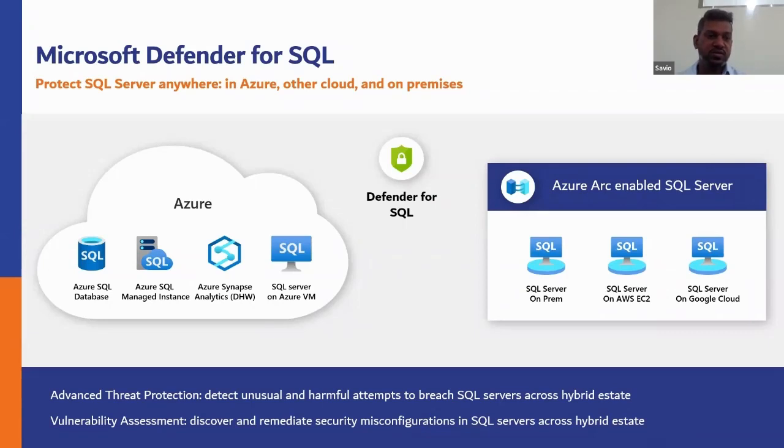What you see on the screen is an advanced layer of protection, an advanced threat protection, to help you detect any harmful attacks or any breach happening in your SQL estate, whether it's Azure SQL Managed Instance or any of the SQL services on Azure. Not only that, if you have extended your enterprise to on-premises SQL environments, you can also protect those environments by leveraging Microsoft Defender for SQL, right?